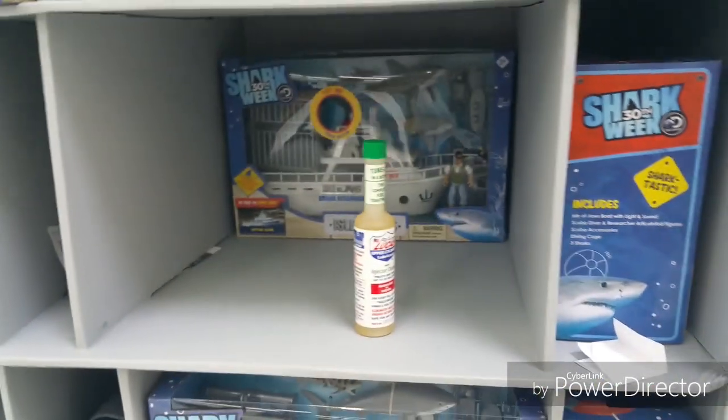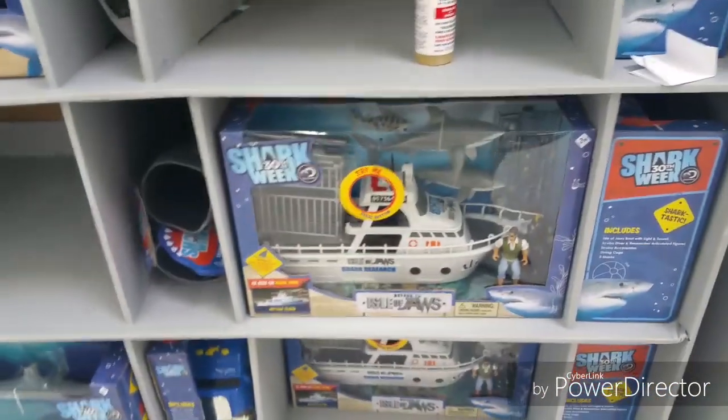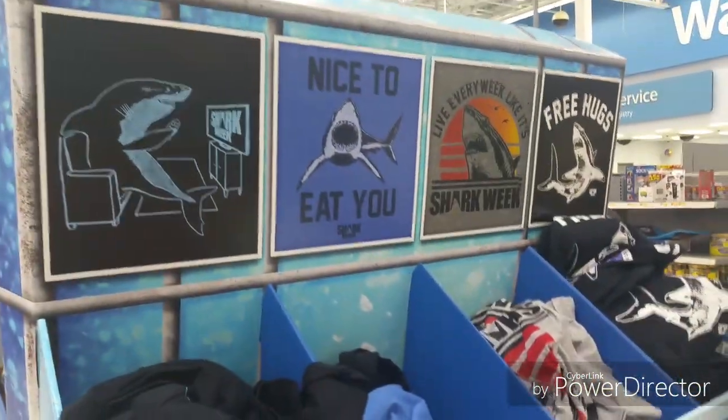Toys. I'm gonna go hunt the girls down and spook them a little bit. Oh, precious! Oh, those are actually some cool shirts. Alright.